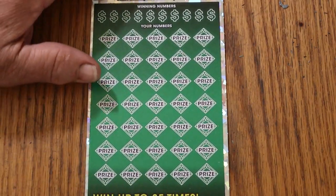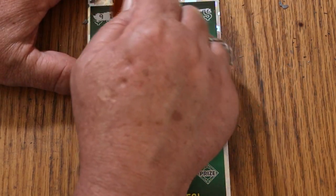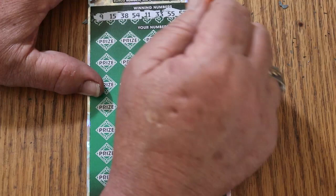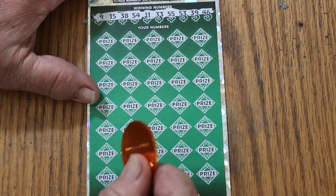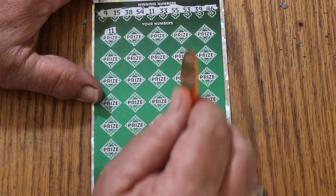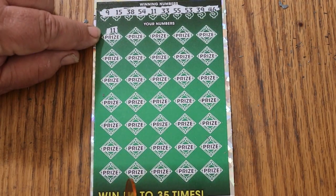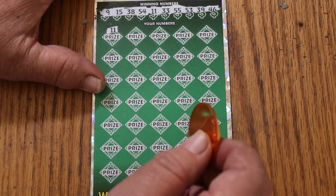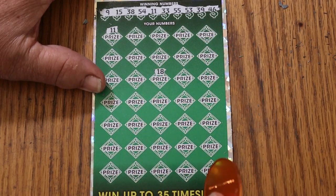Ticket two. And at this point, with the odds at 1 in 2.51, overall odds dictate this is a possibility on this one. 9, 15, 38, 54, 11, 33, 55, 53, 39, and 46. And off to the races we go again. 11, right off the bat on the first box. Boom, boom. Now, when you find a hit like that at the very start, you question whether this is one of those magical win-it-all, manual win-alls. So we test that by scratching a random number right there, I think. 18, and no, we do not have a manual win-all, but we have a win.